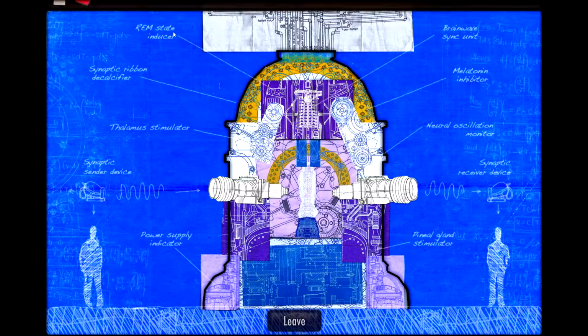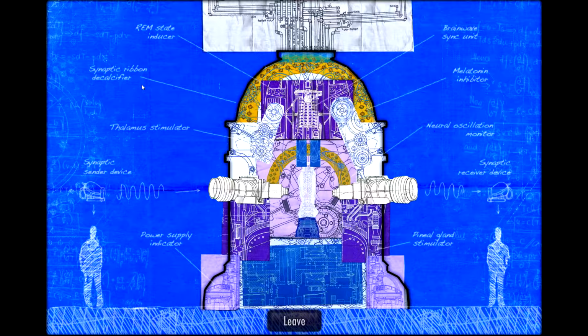REM state inducer, synaptic ribbon decalcifier. Well, REM state, that's like REM sleep. Thalamus stimulator, that's some part of the brain. Synaptic sender device. Okay, so you send some kind of signal through the synapses. Power supply indicator. Uh-huh. That's the one we were just looking at. This is the machine.